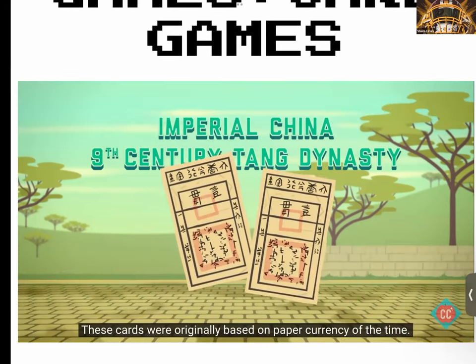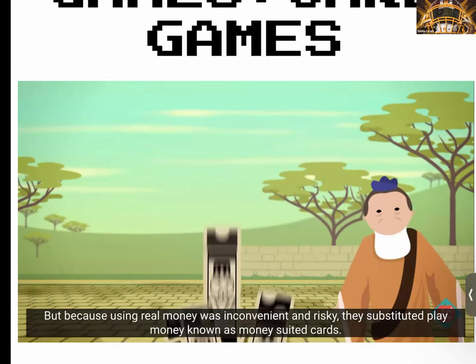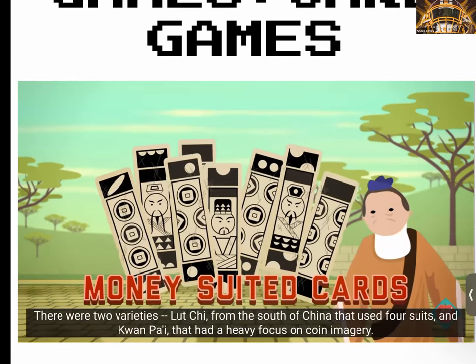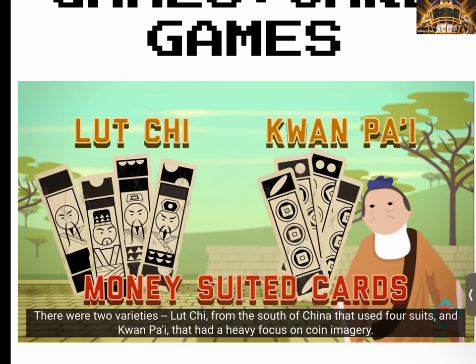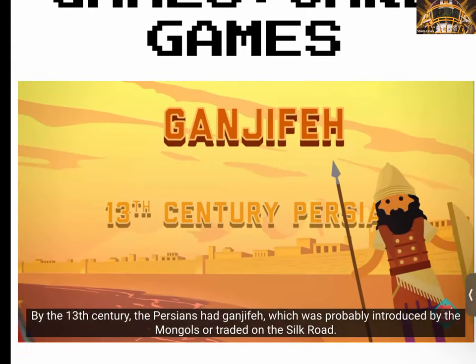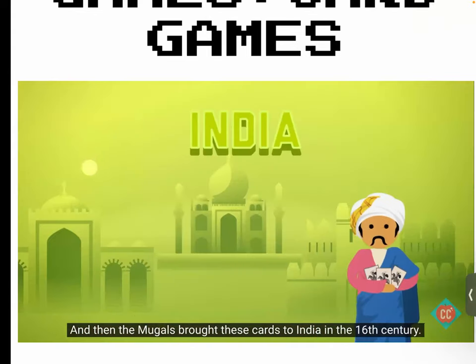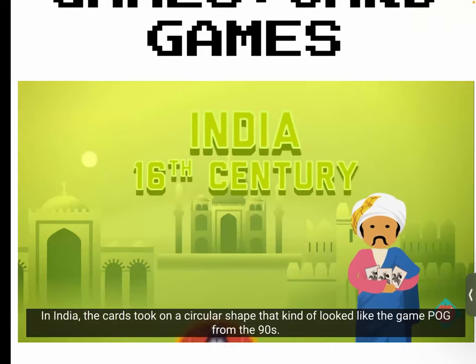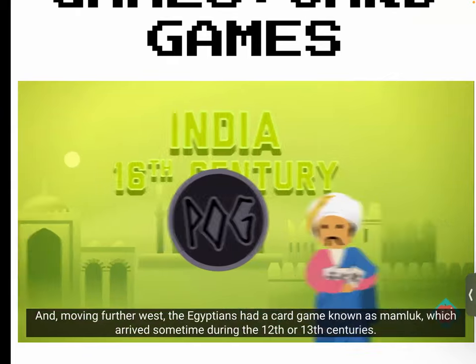Cards were originally based on paper currency of the time, but because using real money was inconvenient and risky, they substituted play money known as money suited cards. There were two varieties, Lechi from the south of China that used four suits and Quan Pai that had a heavy focus on coin imagery. By the 13th century, the Persians had Ganjifa, which was probably introduced by the Mongols or traded on the Silk Road, and then the Mughals brought these cards to India in the 16th century. In India, the cards took on a circular shape that kind of looked like the game Pog from the 90s.